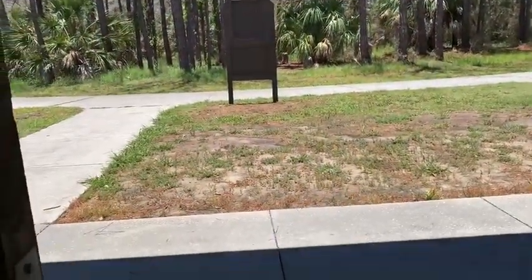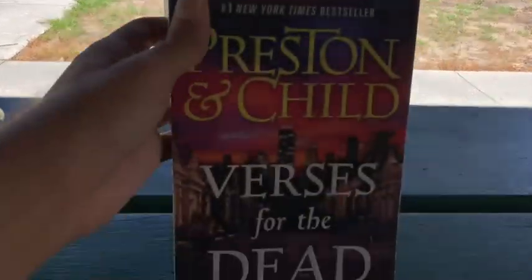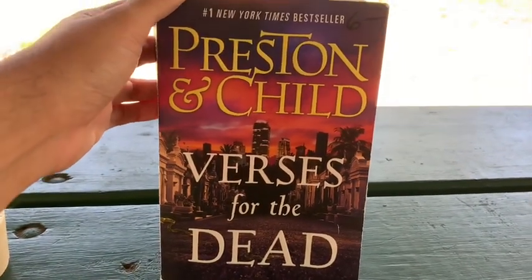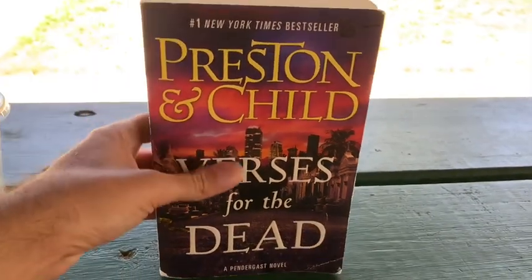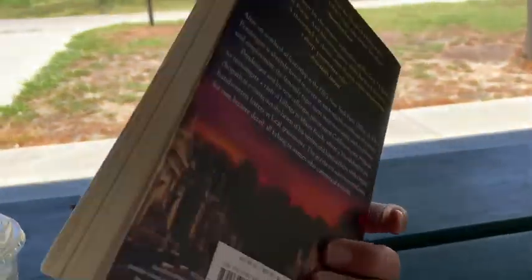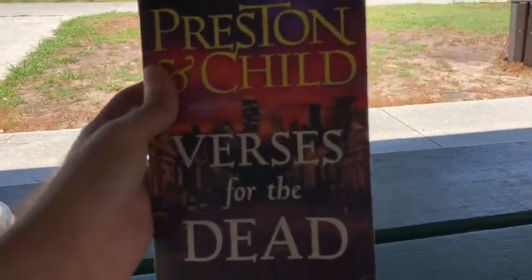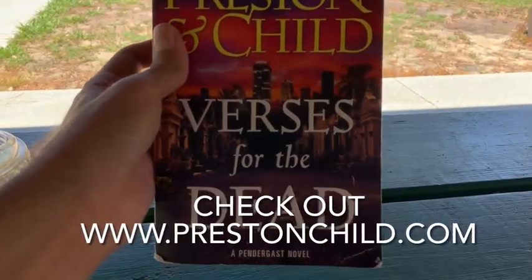Just taking a break from the trail here. Got my awesome book here, Verses for the Dead by Douglas Preston and Lincoln Child, one of their many Agent Pendergast novels. So if you do like mystery novels with a supernatural slant, I definitely recommend checking out any of their books, or especially the Agent Pendergast series.